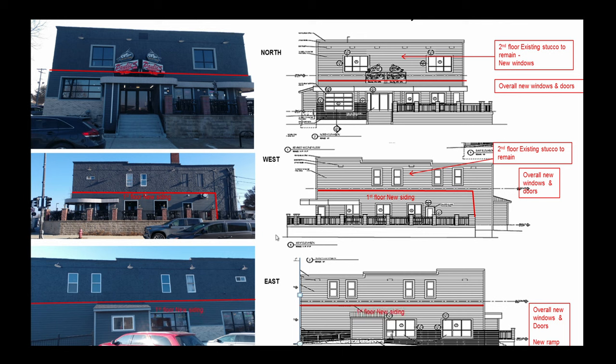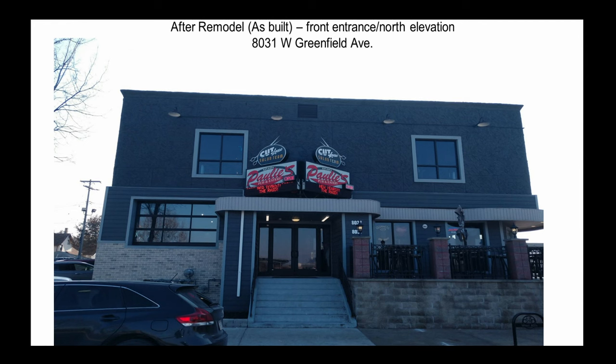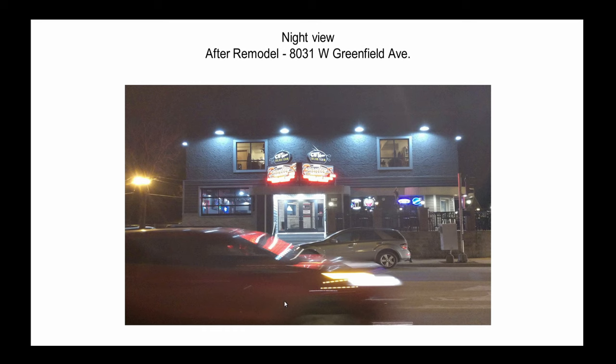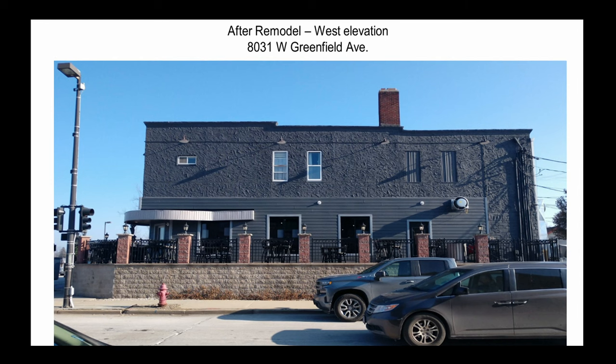After this, I think I've got some additional close-up pictures of this, but here's a before, looking from Greenfield Avenue, and after, a nighttime view of that same Greenfield Avenue. On the west side, before and after.